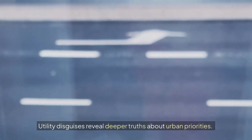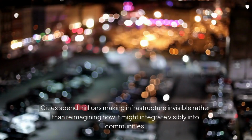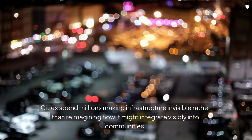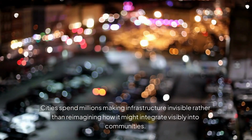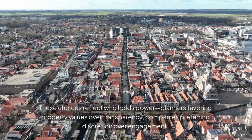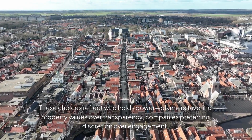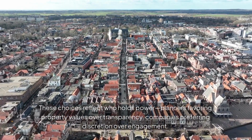Utility disguises reveal deeper truths about urban priorities. Cities spend millions making infrastructure invisible, rather than reimagining how it might integrate visibly into communities. These choices reflect who holds power. Planners favoring property values over transparency, companies preferring discretion over engagement.